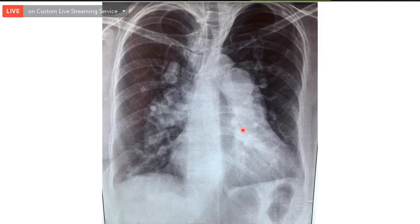Some end-on view of the vessels. End-on vessels. How many are there? One, two, three. There's one here. Four, five, sir. Another here. Then here also vessels are very prominent. You can see some end-on vessels through the lung shadow. So altogether about 5 or 6 can be easily seen.